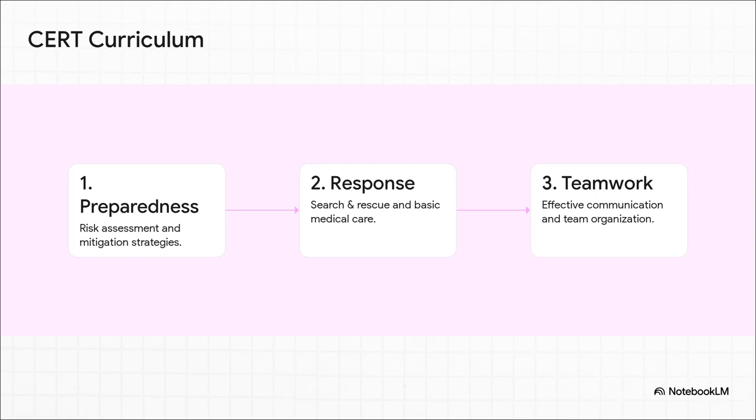First, you start with preparedness, learning what the biggest risks are right where you live. Then you get into the hands-on response stuff like search and rescue and medical care. But finally, and this might be the most important part, you learn about teamwork and communication, because a bunch of people running around without a plan can actually make things worse. Learning to work as a team is everything.